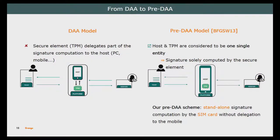Well, I said our DAA scheme, it's not quite a DAA scheme, actually, because in the traditional DAA model, the TPM doesn't have enough computational capabilities to actually perform certain operations like a pairing computation. So it delegates part of the computation to the host, which can be a mobile phone or a PC. But in 2013, there was this new model called the pre-DAA model, where the host and the TPM are considered to be just a single entity. So all the signature generations were done by the TPM, actually. And this is the model that we were interested in for our use case. Because for our mobile transit pass, we wanted the SIM card to be actually able to generate all the signatures in a standalone manner. And I'll justify in a little bit why we wanted that property. So our scheme is actually a pre-DAA scheme.